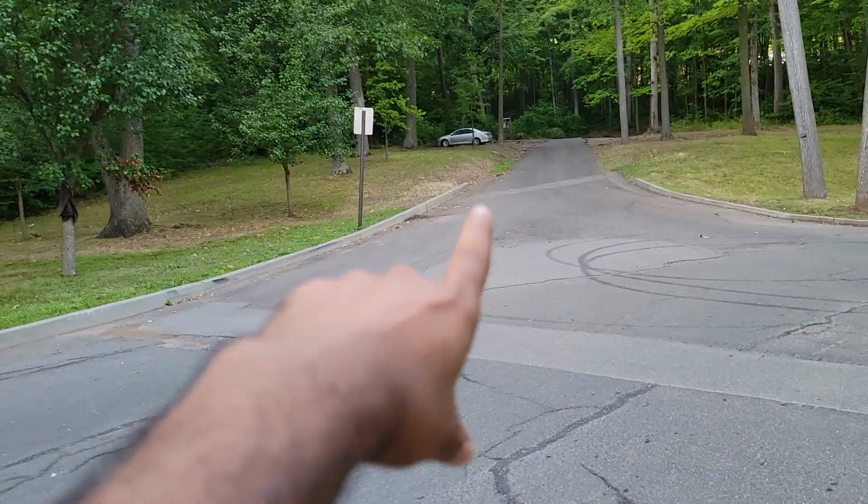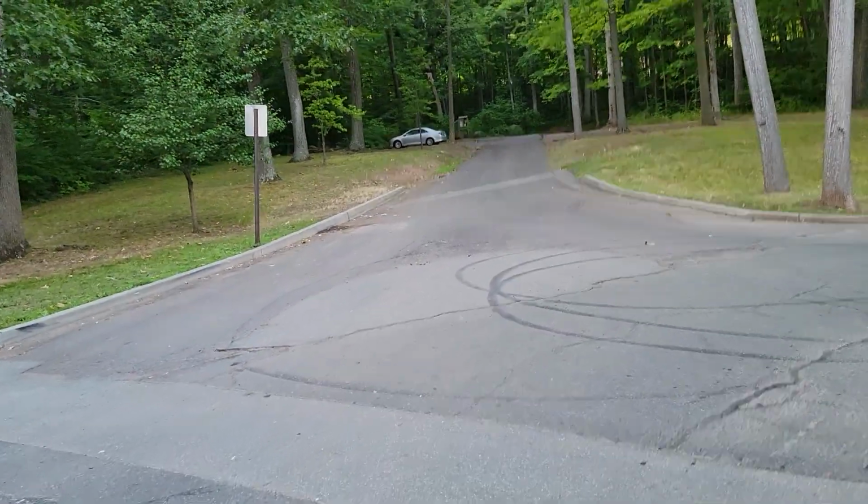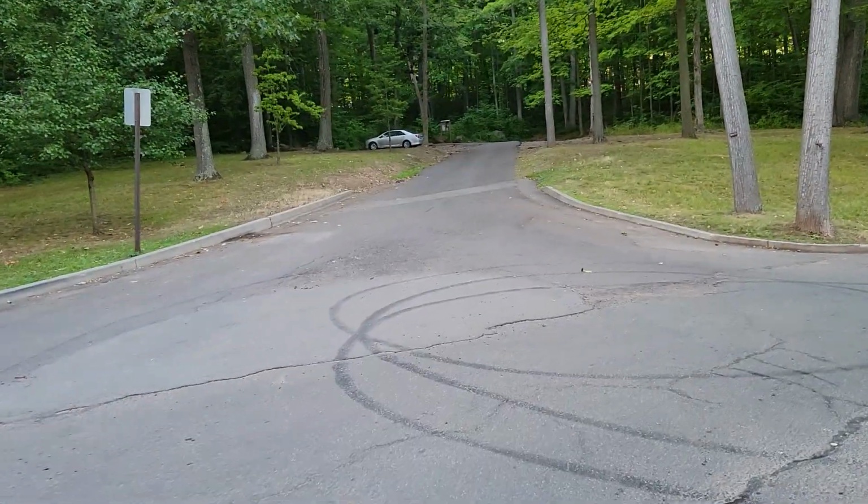And the trails are that way to go up all the trails. There's a sign there to all the trails.